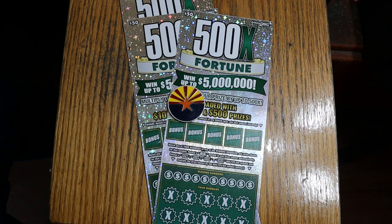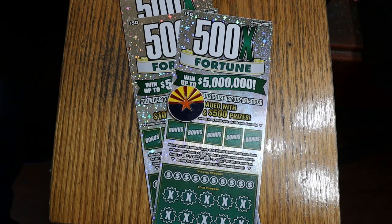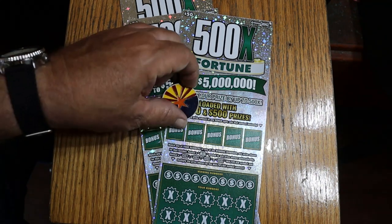The book number is an extremely low one. Lowest I've seen is book number 9855. And I did not get these from my usual sources, the Circle K's or the Safeway. I got these from the Chevron station when I was getting gas today. So, anyway, we're going to see what happens.